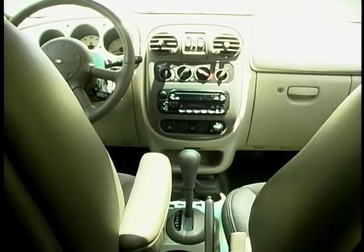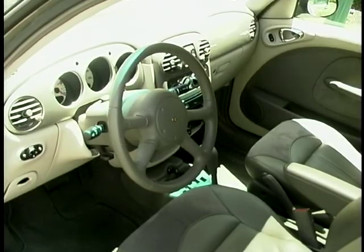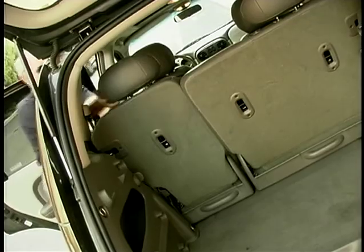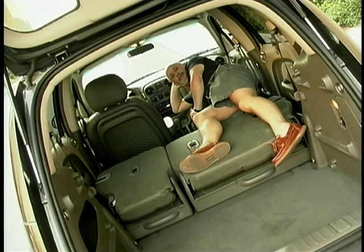The PT Cruiser actually stands for personal transport, but it could just as easily stand for practical transport. We're told there are over 30 different seating variations, which turns the Cruiser into one of the most versatile vehicles on the road. There's no doubt the PT Cruiser is one real high roller, but it's time to head back to reality and sadly leave the madness of Las Vegas behind us.